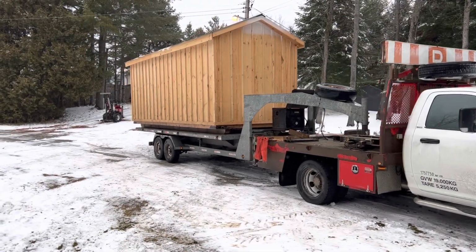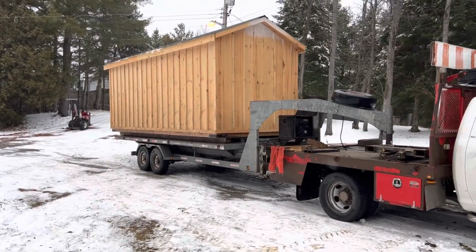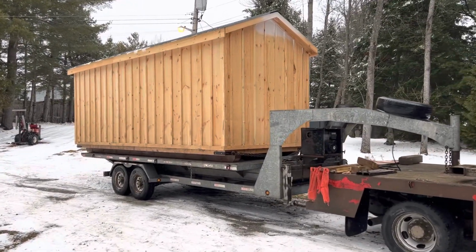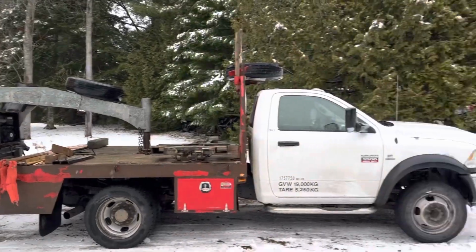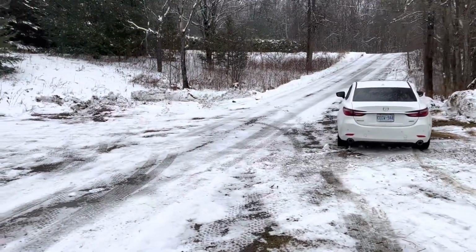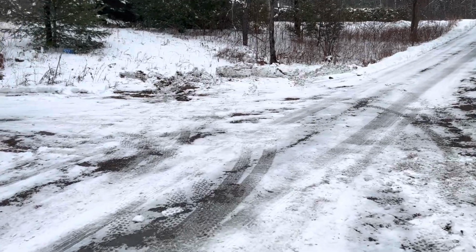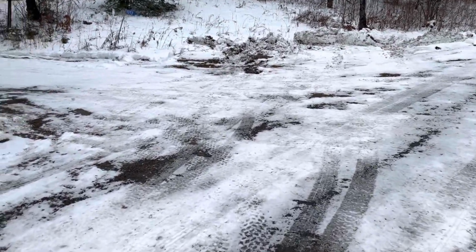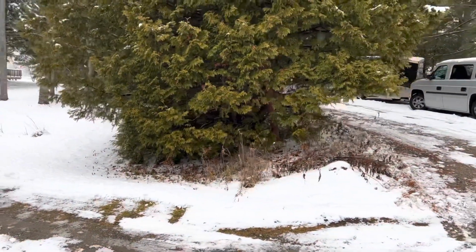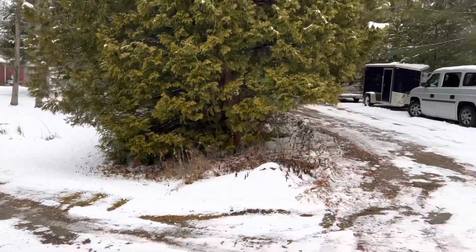Well, we're back at her. Today we're up in the Haliburton area, dropping off this 8x20 shed. It's a little bit of a snowy, slushy day, but we made it up here okay. And we're gonna be coming on into a cottage property where we've got a nice long driveway here.